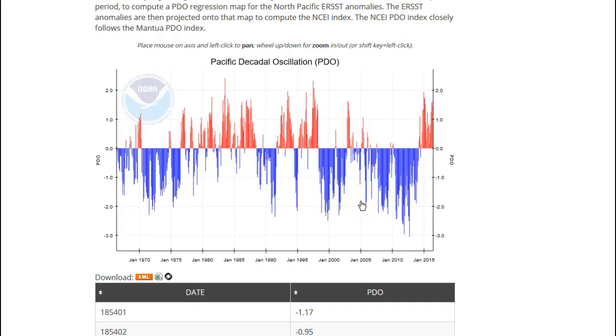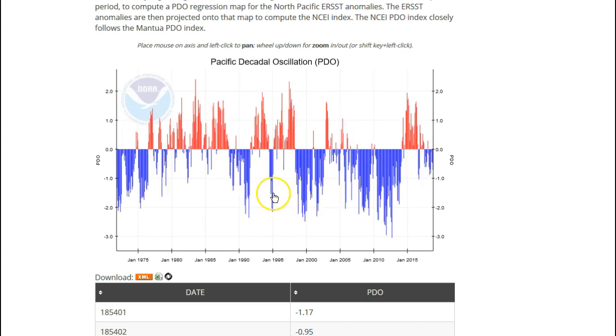Without getting into all the details too much, we're just going to show you. This is the PDO index, and the PDO is sort of like a long-running El Nino, La Nina thing, like 20 years on, 20 years off kind of thing. You can see, all this is what we call the warm phase. The reds is when the ocean is in a long-running El Nino kind of pattern. It started in like January 75, and you see it went the whole way.